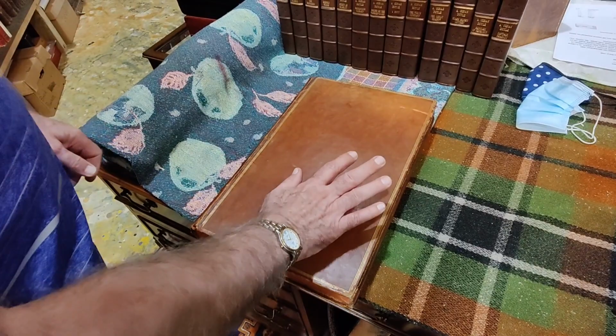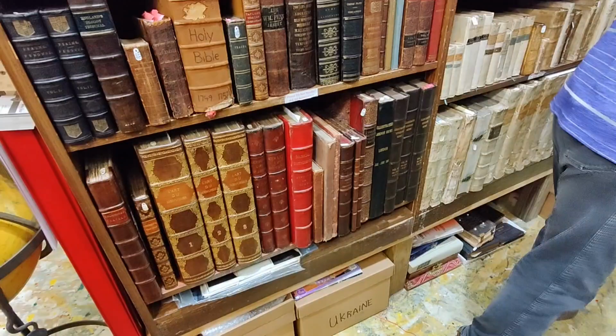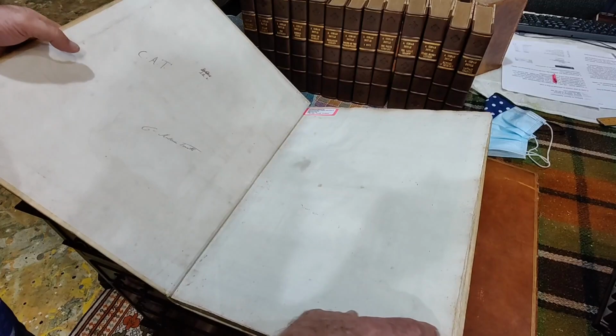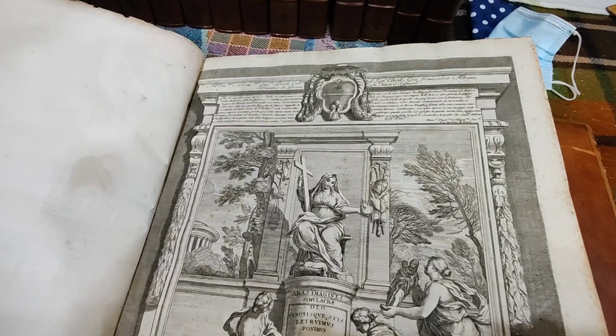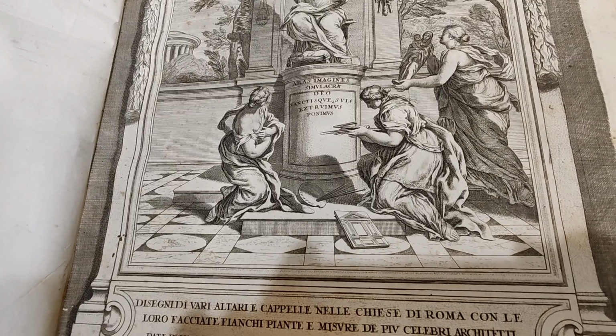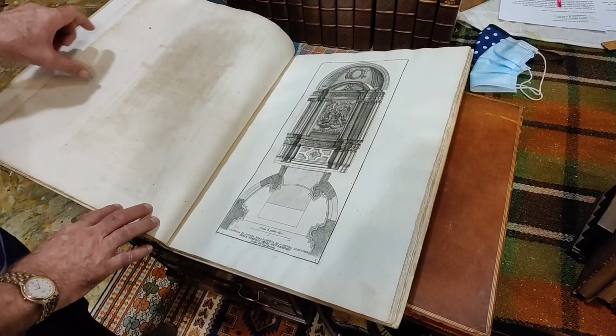And you have a large number of these oversized volumes. This is Altars and Chapels of Churches of Rome from 1695, in the original binding also. Wow. Beautiful. This shows a frontal view and then the overhead view with the scale below it.